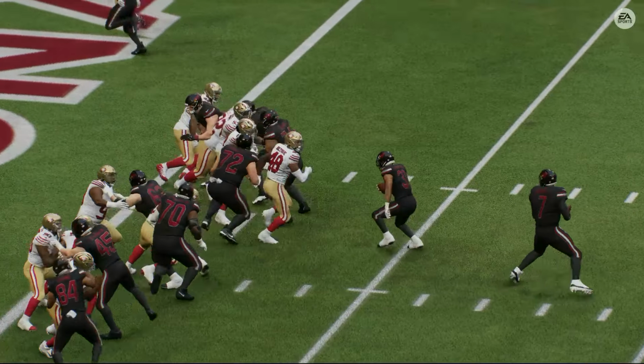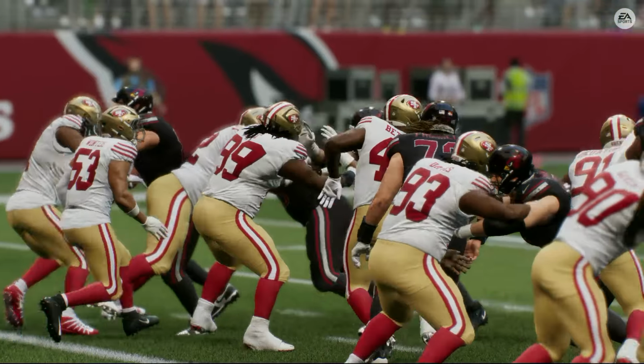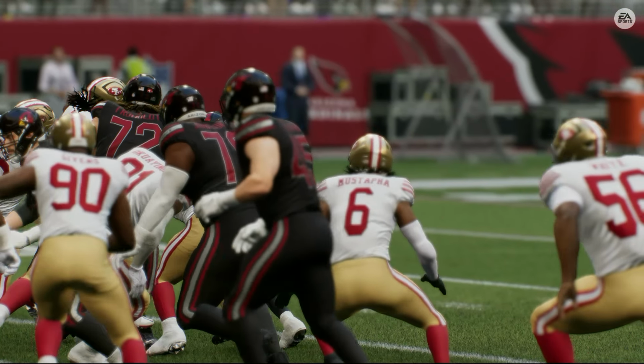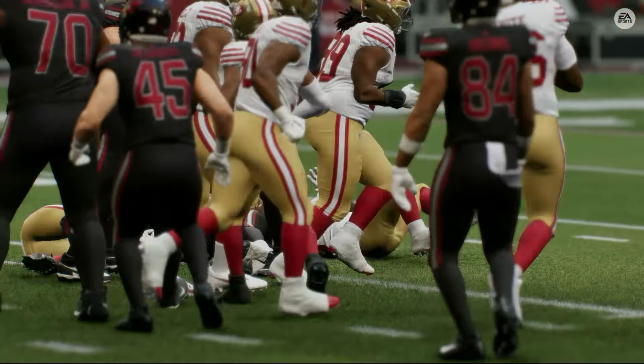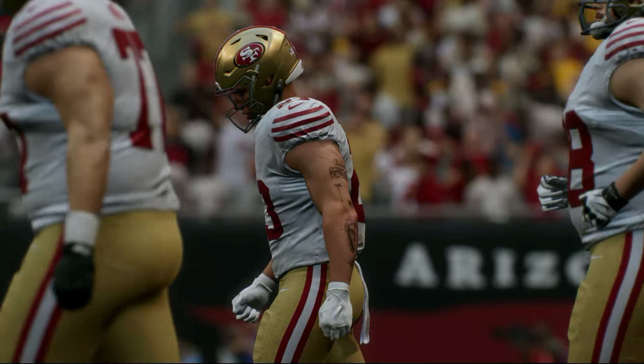So this play by the middle linebacker is all about play recognition. Reminds me of a former teammate, Luke Kuechly. He knew the play before it was going to happen. Watch him. He diagnoses, he tracks the ball, and bang, makes a huge tackle, short of the yard to gain, forces the turnover on downs.